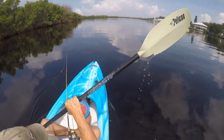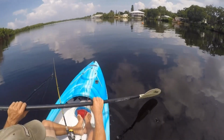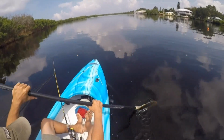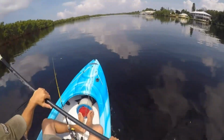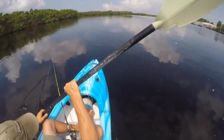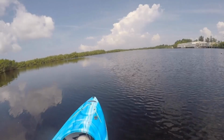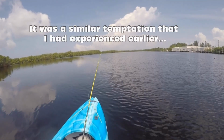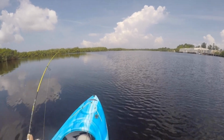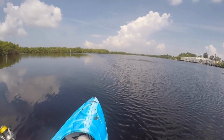But before I got there, I had to re-secure my catch. It was a little awkward paddling with my feet up against that bait bucket, but I was getting closer and closer to home. And then I saw something that I just couldn't resist again. The only difference this time, though, I didn't get just a short jump and release.